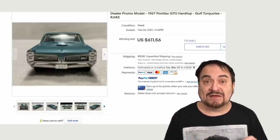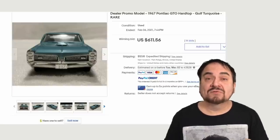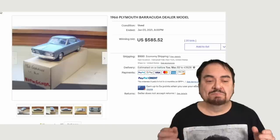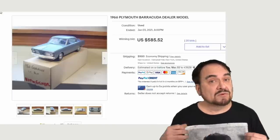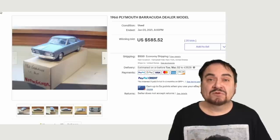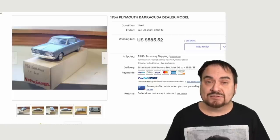$611 for this classic. The more sought after the actual car is, the more sought after the model, the dealer promo will be. Here's a 66 Barracuda, the same basic thing. Everybody wants a Barracuda as well. $585 for this one. Now, like many other items I talk about, this has multi-category interest.